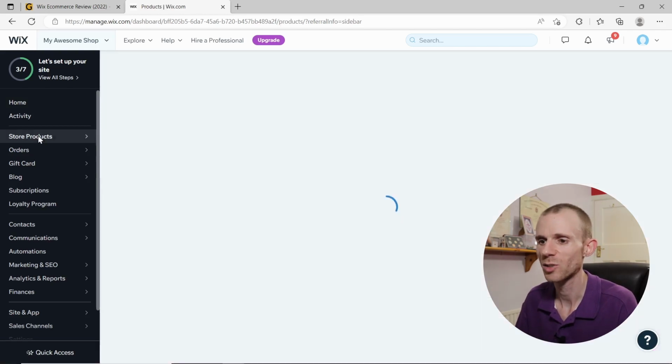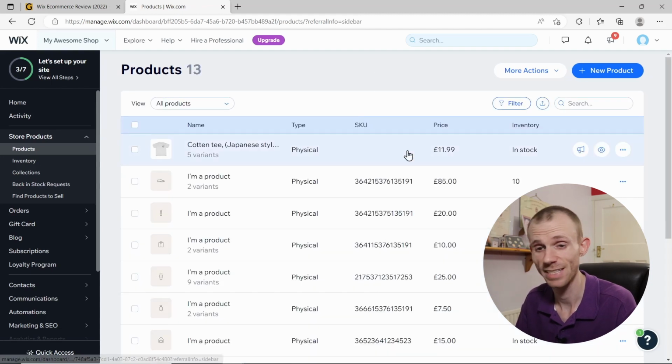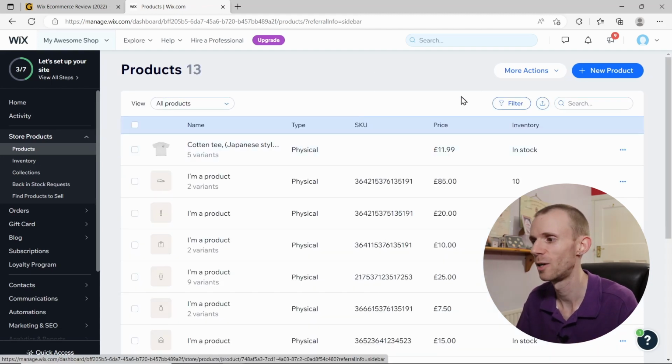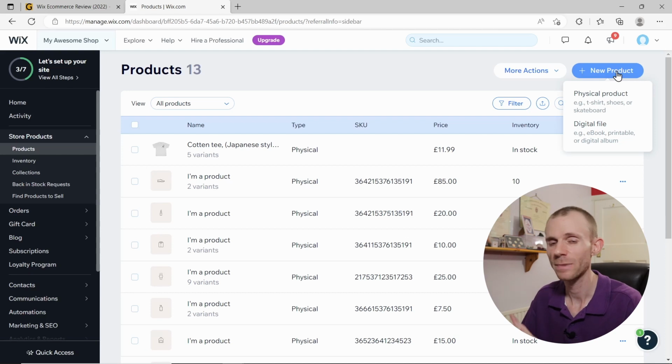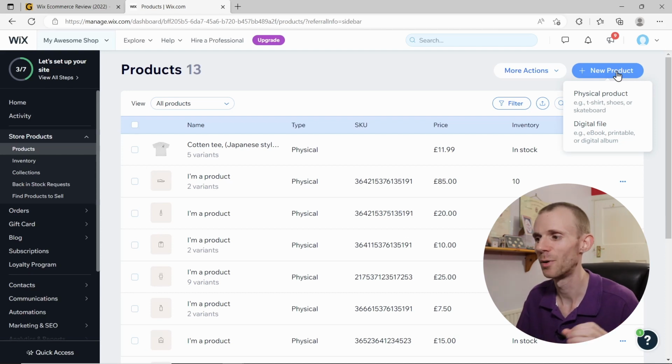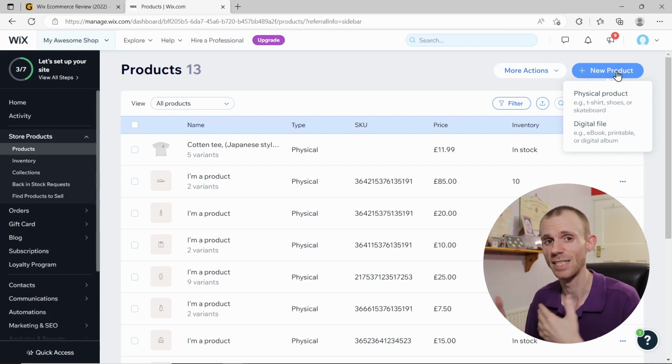So if we go into our store products and we add a new product to see what that page is like, as you can see, it takes a few seconds for pages to load. When you click on add new product, it'll ask you, do you want to create a physical product or a digital product? Now these pages are pretty similar, but there are some slight differences because obviously physical products and digital products do have some slightly different elements.